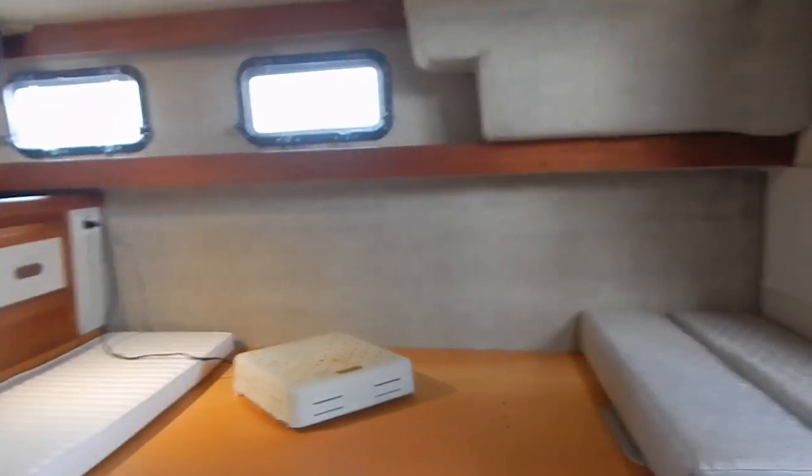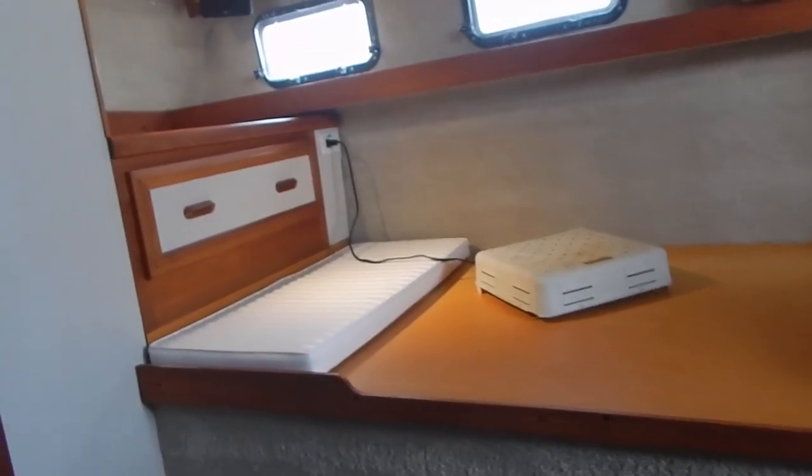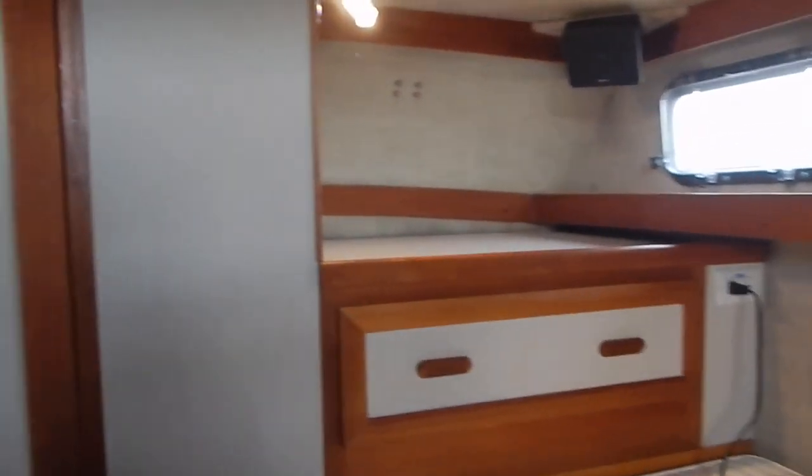Now we've got new cushions on order. You can see that there's a large space. It's not a double, but it's a very large single. A drawer there in the end for good storage. So the cushions are missing. They'll be all new. They're at the location now where they're being built and will be on the boat within the next week or two.